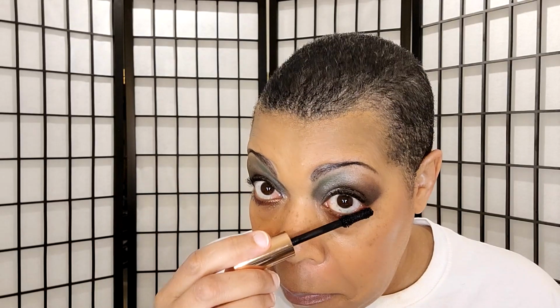We're going to put on a Bite mascara. For the record, I do not like this look. I'm going to find the other looks that I've done with this palette. I'm going to insert those when I do the picture of this look, just so you can see you can get pretty looks with this palette. Because this one is just a muddy mess.